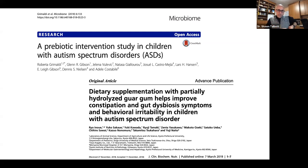You give the right fiber, you change the bacteria that grow. You grow more of the good bacteria. Those bacteria are good because now they're going to be creating the serotonins and the dopamines and the GABAs and the neurotransmitters that we want that are going to help us perform in the face of stress.